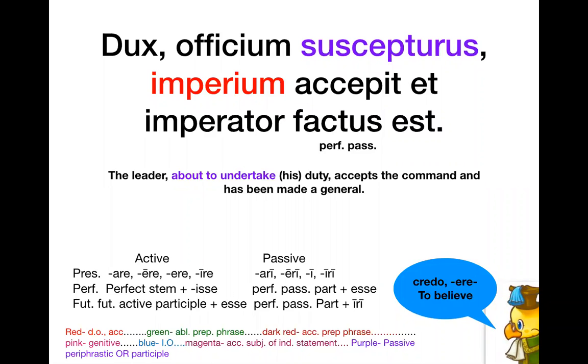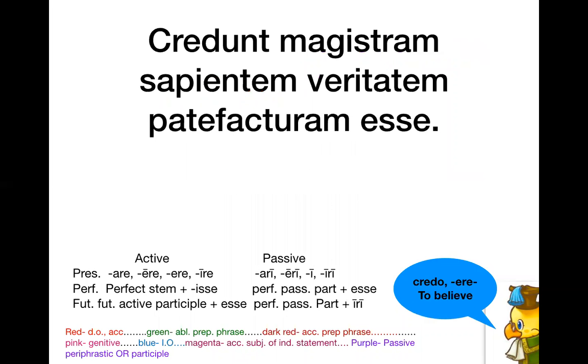Like, that's the other way to take this. The commander has been made, or the general has been made. But obviously, if you just sit there and think about it, what they're trying to say is the leader has been made a general. So it almost feels like a predicate nominative getting channeled through this predicate, which is a perfect passive verb. Okay, another indirect statement, thank goodness.